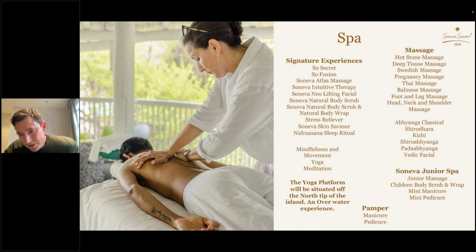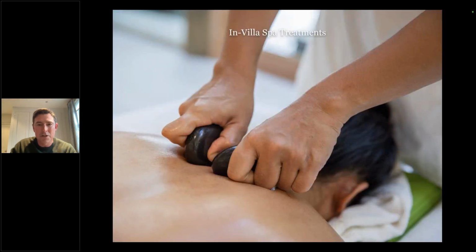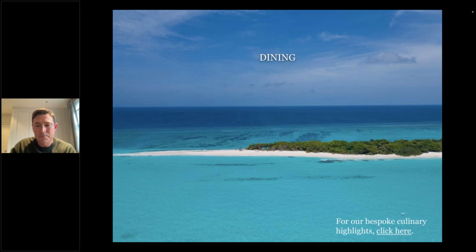Spa, of course. I won't run through all the details, but a beautiful spa set up there, and like I've mentioned a couple of times, the treatment rooms in the villa.